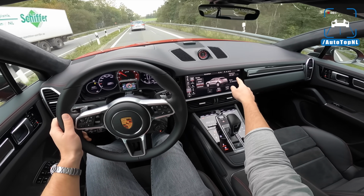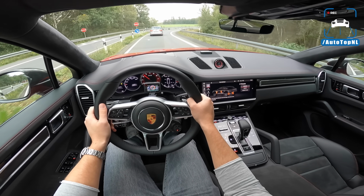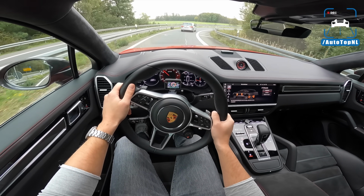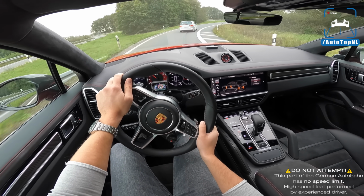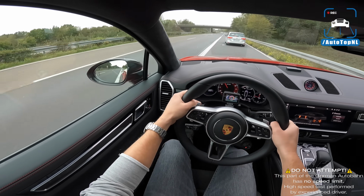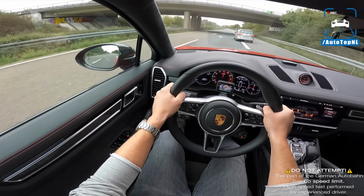So on the Autobahn, I'm going to put the chassis into normal mode and see what that's like, how it copes with potholes, irregularities on high speed, and if it's as good on the Autobahn as it is on a nice B road. Here we go.